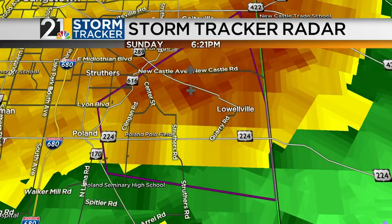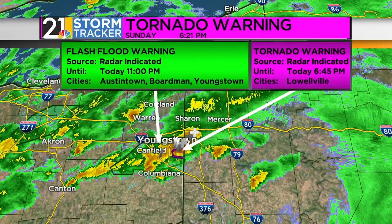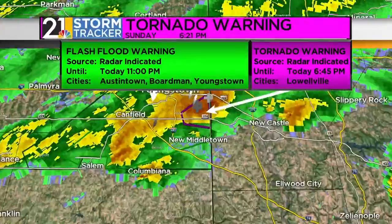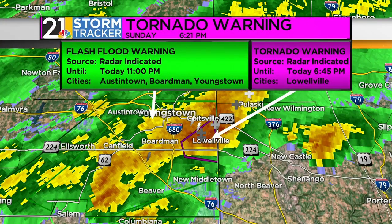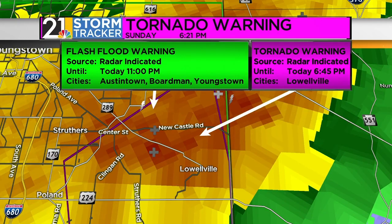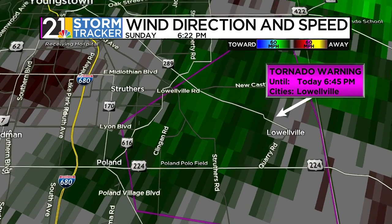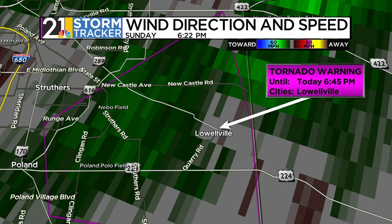We're going to back things out real quick and kind of show you what is going on in the rest of our 5-county viewing area. We've got some steadier rain in parts of Mercer and Lawrence counties, a few heavier downpours in parts of Trumbull County, but Mahoning County is where the most activity is right now. Flash flood warning for most of Mahoning County, including Austintown, Boardman, and Youngstown proper. And of course, this tornado warning that continues until 6:45 for the Campbell and Lowellville area. If you're just joining us, this was issued at about 6:02 when the National Weather Service first spotted rotation over Youngstown and the Boardman area. This has moved off to the north and east and is now impacting primarily the Lowellville and Campbell areas.